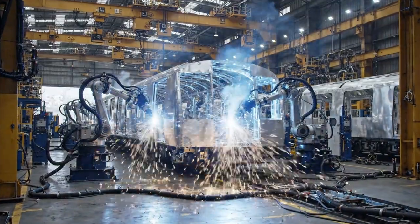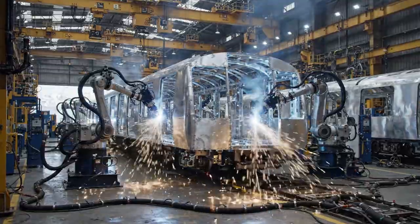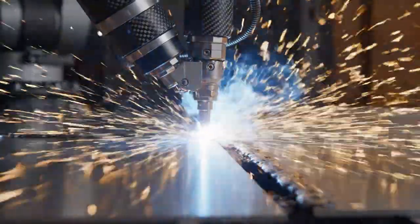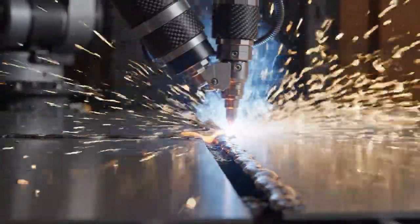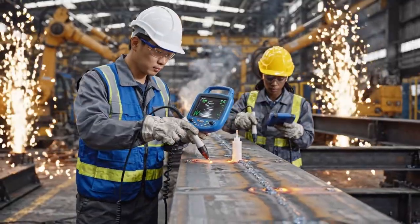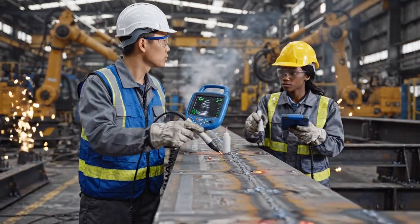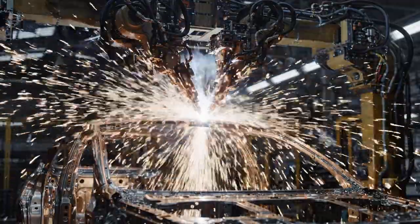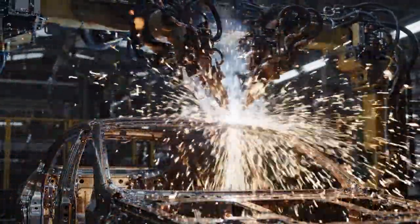Welcome to the welding bay, where the flat aluminum panels are joined together to form the train's shell. Robotic welders execute continuous, flawless seams that human hands simply cannot replicate. Quality control happens immediately. Inspectors use ultrasound to ensure there are no internal air pockets in the welds. The roof panels are welded on from above, enclosing the basic structure of the passenger car.